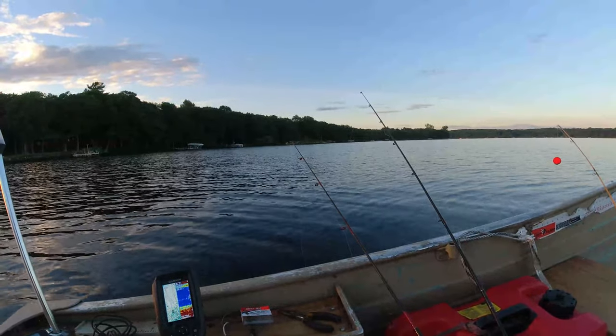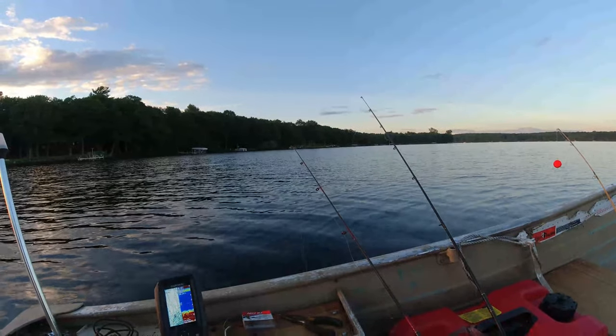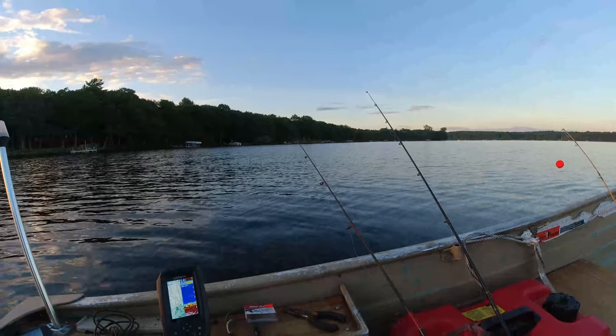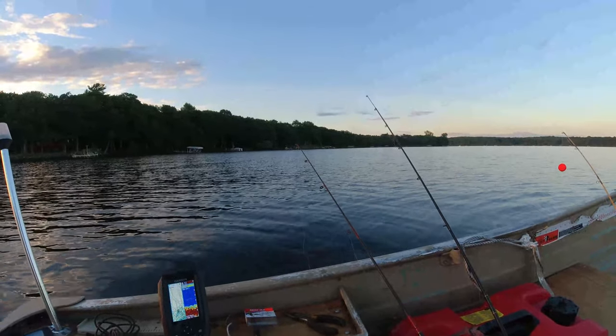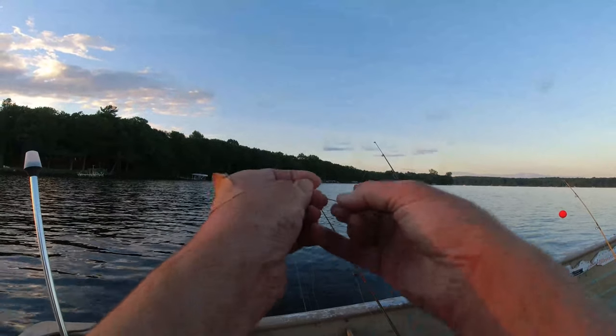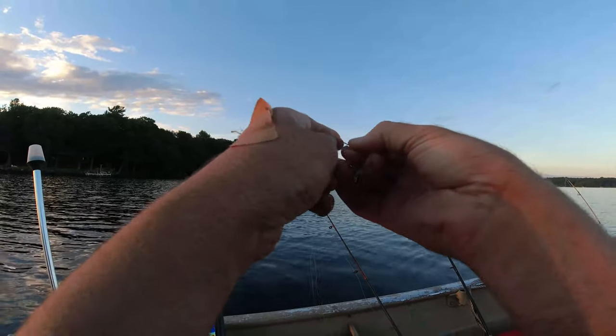Bit the line. I'm going to say smallmouth. It could have been a walleye, though. It had a pretty light colored side, but I know smallmouth bass have pretty light colored sides, too. Some of them.